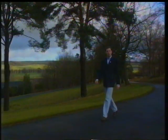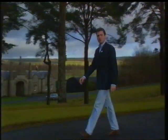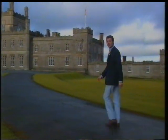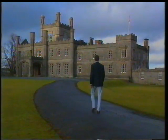David Hunter Blair was a Scotsman. He was born in Ayrshire and grew up in a magnificent castle, Blair Wan. The Hunter Blairs still live here. The families lived in Ayrshire for centuries. Blair Wan Castle was built for them 170 years ago.